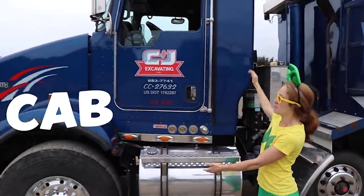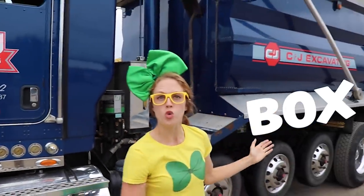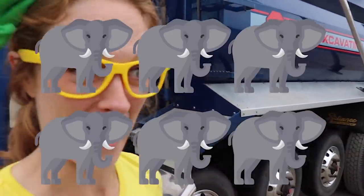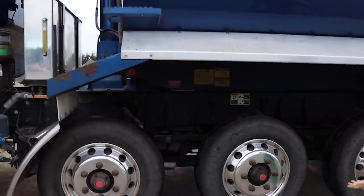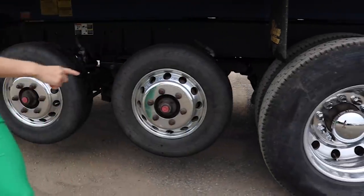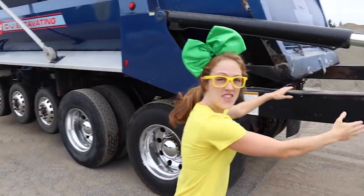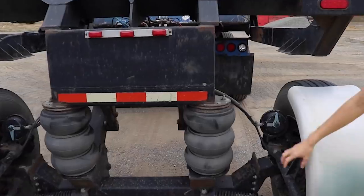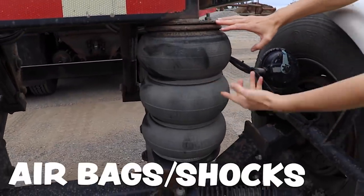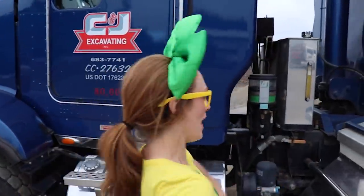Right here is called the cab, and this is where the driver sits, obviously. And this right here is the box, and it can hold 25 tons. That's like 6 elephants. Isn't that crazy? Oh, wow. Next over here, look at all of these tires. These tires right here go down for extra support for the box when it's full of all that weight. That's a lot of weight for this big dump truck to hold. And this right here is the booster axle, and it's extra support for the dump truck while it's driving down the road. This right here, these are called airbags, and these are for the suspension. Isn't that cool? Let's check out the inside of this big box.